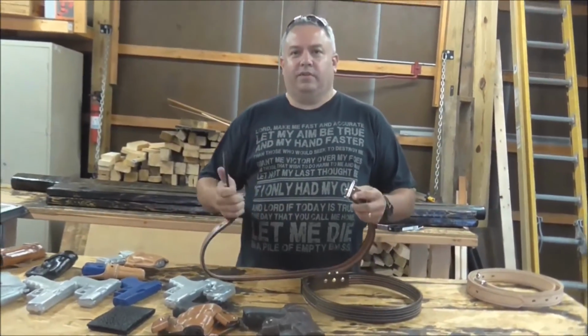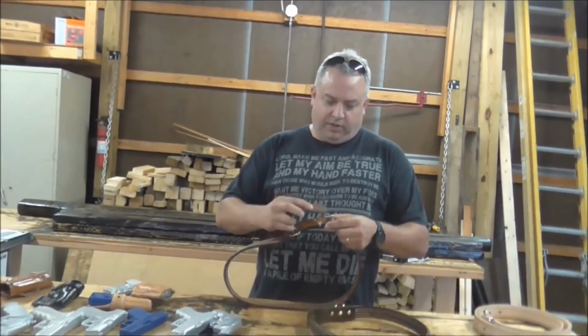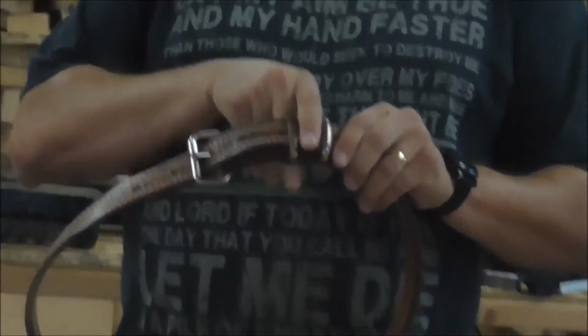That's a trouser belt. A couple other things I do is put brass keepers on. I put two keepers on. The reason I put two keepers on is that you're going to put your belt loop between those.